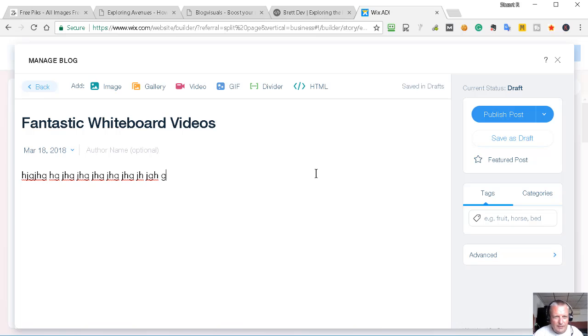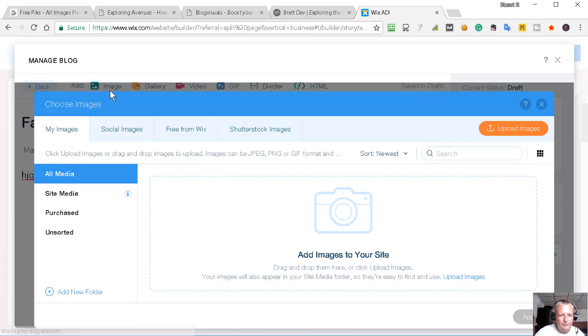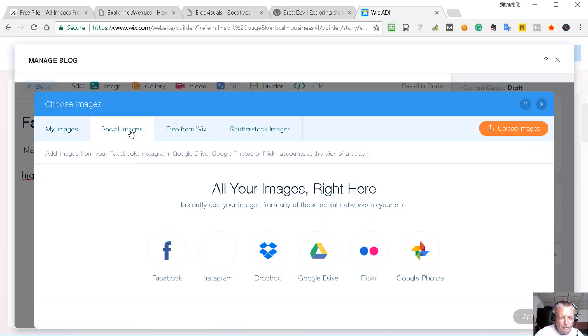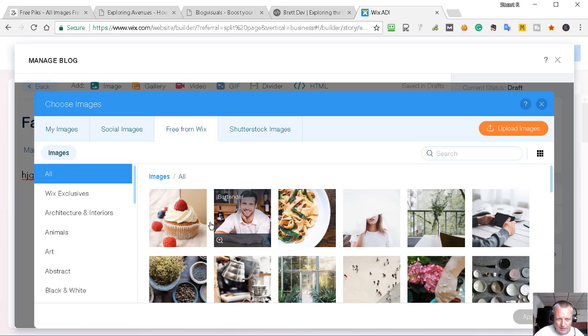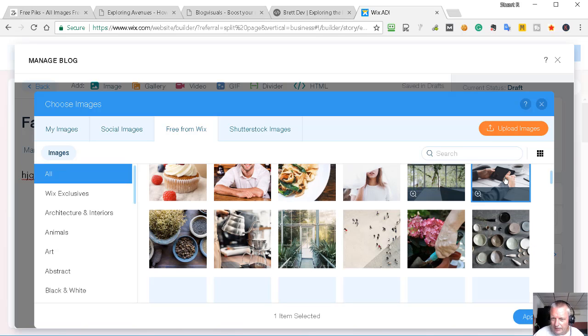I wonder if we can easily add an image. Let's have a look up here. Got image here, and let's. So we've got all media, site media, and then purchased, unsorted. So there's no actual media there. Social images. What's this one? Okay, free from Wix. Let's try them. So let's just add something here. That'll do.